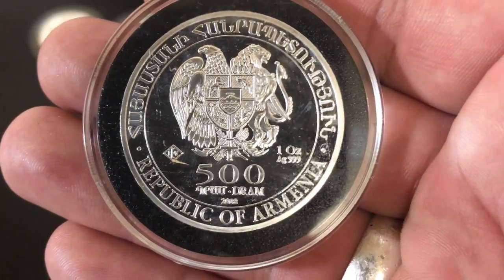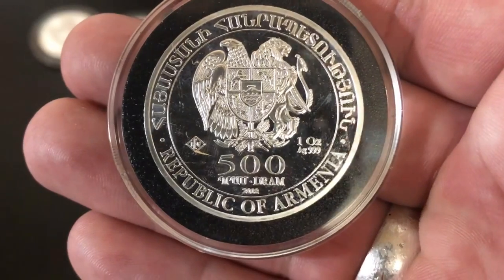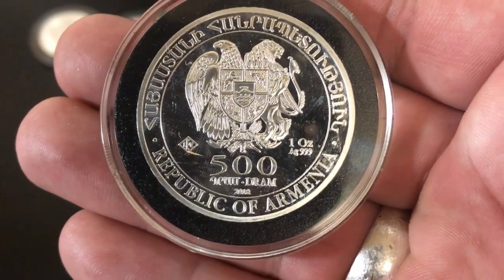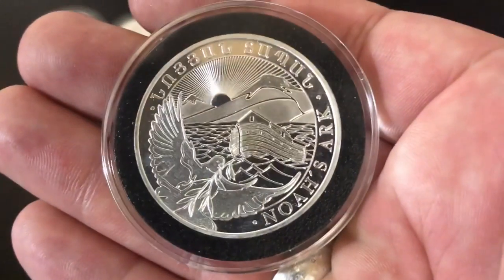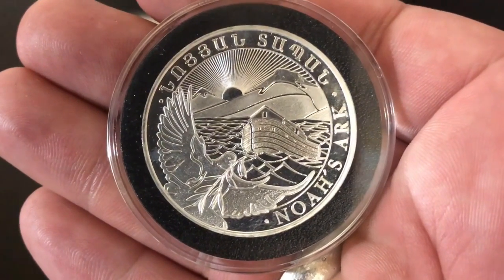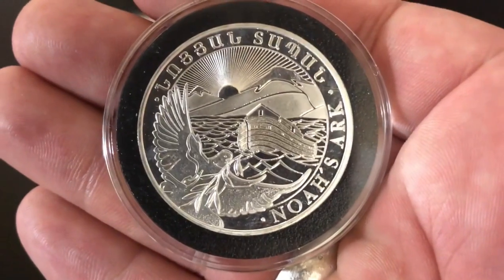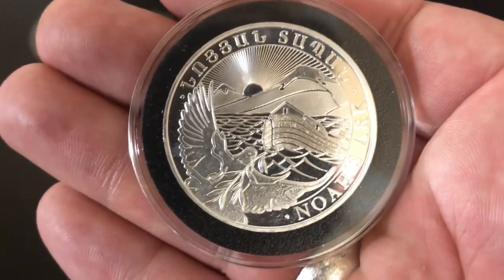500 drams. You can see Armenia there at the bottom. And I just love these. Now, the premiums are a hair higher on these. However, I think it's worth it for the beauty. So you can stack these. You can buy them low enough to spot where I think you could actually stack a good amount of these and not be destroyed by the premiums. But they're just so gorgeous, I had to put them in as number 7.